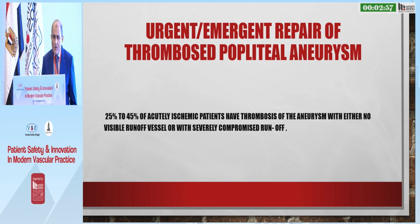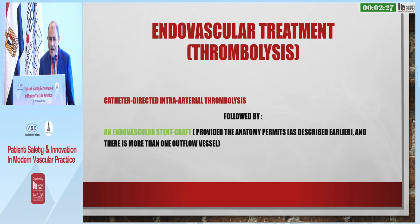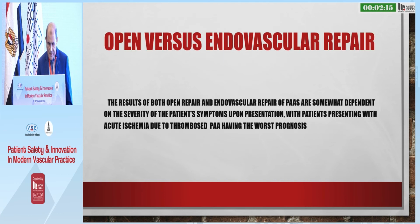I put this slide because when we talk about the comparison between the endovascular route for the treatment of popliteal aneurysms and the surgery, this entity makes all the problems. These are the patients with a thrombosed popliteal aneurysm and a very poor distal runoff. I prefer in these cases to use an endovascular route, catheter-directed intra-arterial thrombolysis followed by an endovascular covered stent.